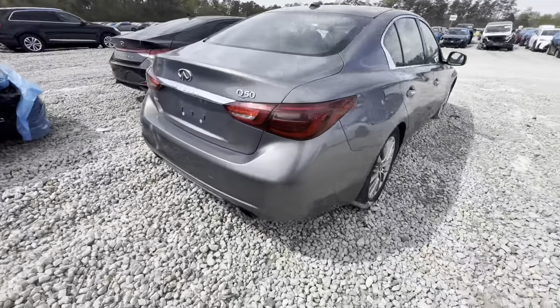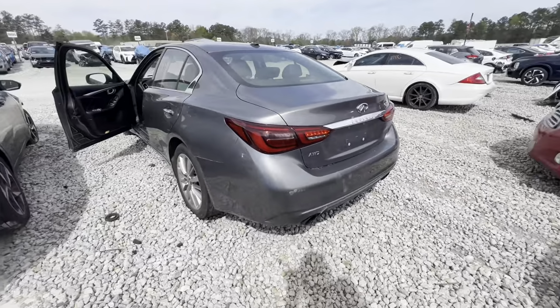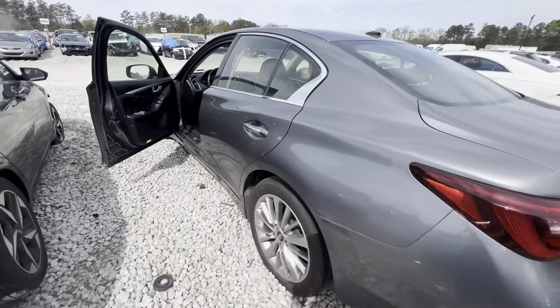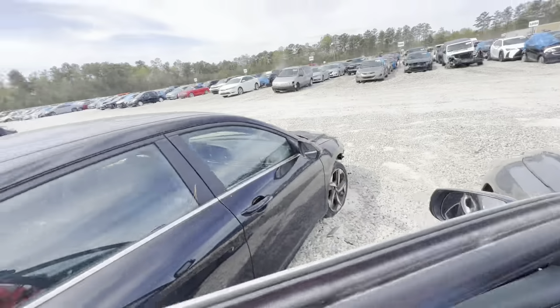Alright, we got that Q50 right here. I don't even know if I'm gonna have time to go to the other option. We'll see. So this one ain't got no check engine light either.